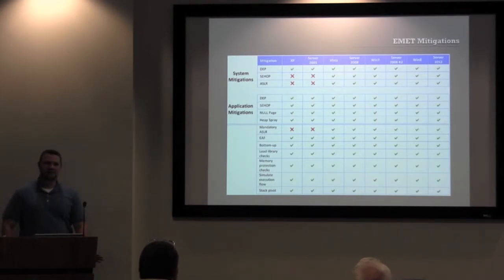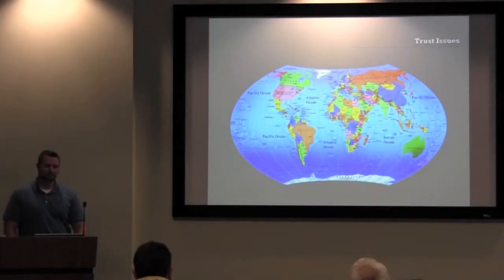Very simple. That's the end of the presentation on application protection. But it does have one other very important feature that is new in version 4.0, and that is certificate pinning. Certificate what? Certificate pinning. Pinning, thanks.